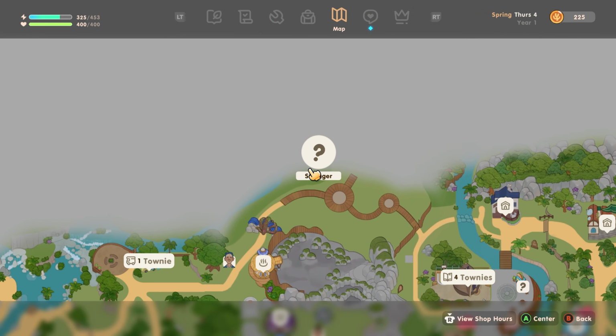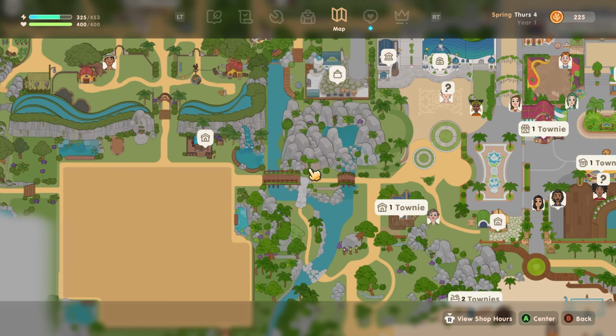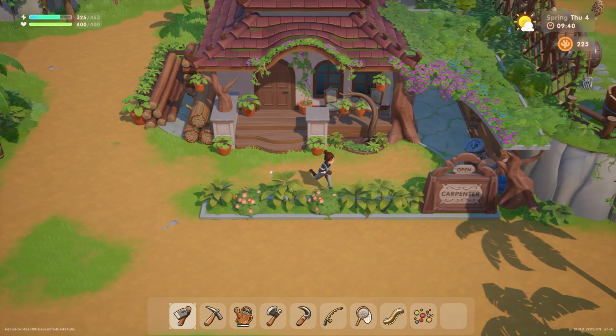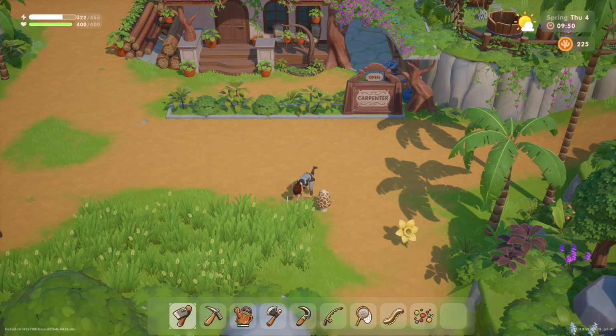So, whoa, why is that stranger so huge? There aren't many left. I can only see 1, 2, 3, 4 strangers on the map. Yeah, I don't feel like we've got anything massive that we need to... Oh, okay, there's the map.